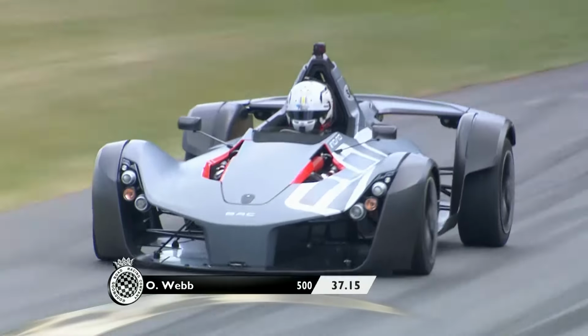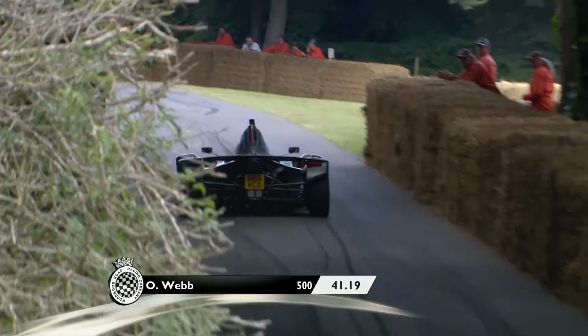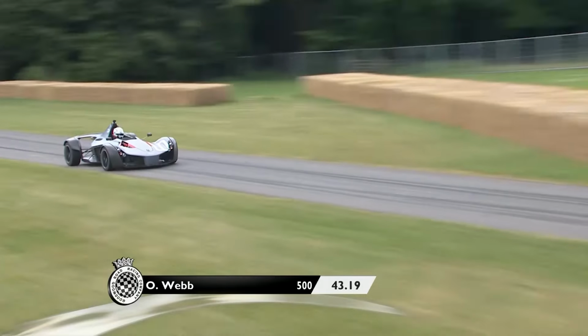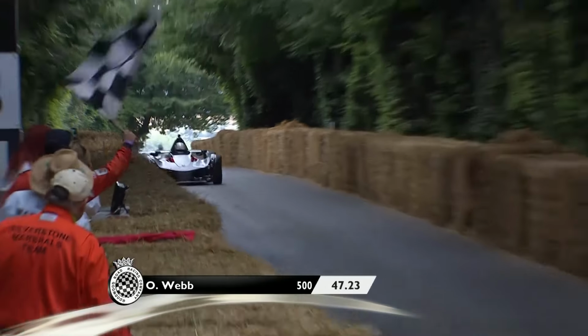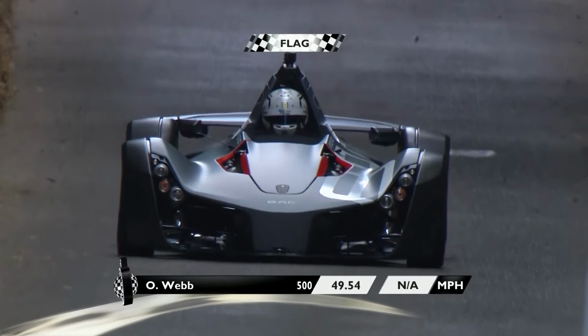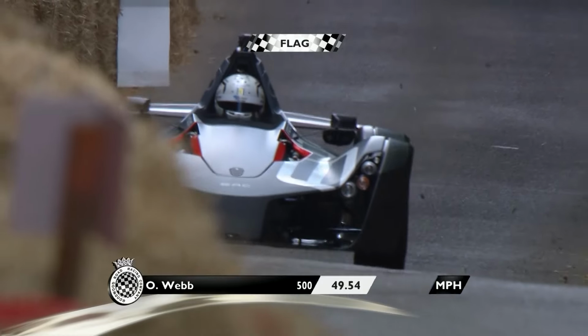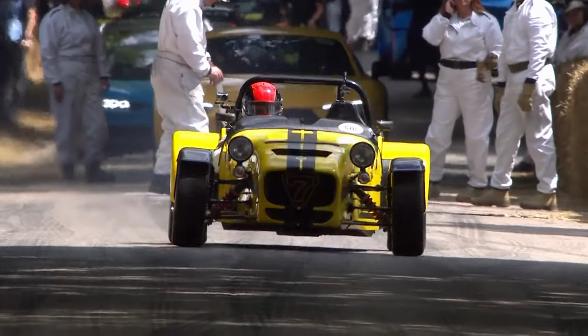Time to beat, 50.83, which is very, very fast. But if anybody can, at the wheel of this car, Ollie Webb will. God, it's fast, 46, 47, 48. Under that 50. Brilliant. That is fast. Excellent. 49.54, Ollie Webb. Well done. What a sensational car that is.